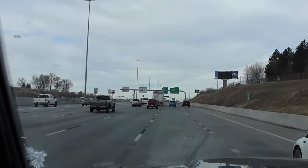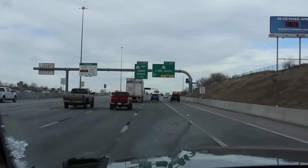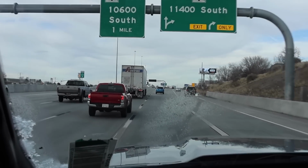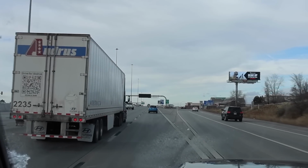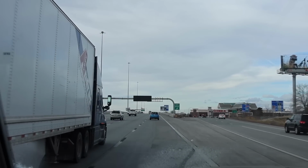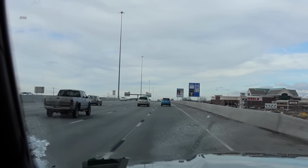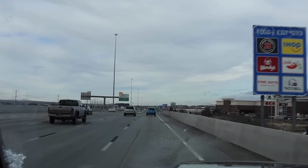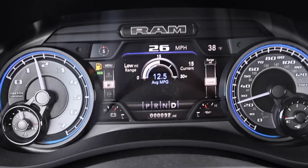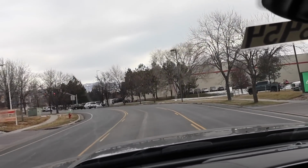And at highway speeds, oh my goodness, this air suspension. Man, I thought I was driving my GMC because it's so comfortable. This is one of the best on the market. Now again, it's $87,000, but look what you get for that money. Alrighty, so we're at 12.5 MPG, and we're pretty much back at the dealership.